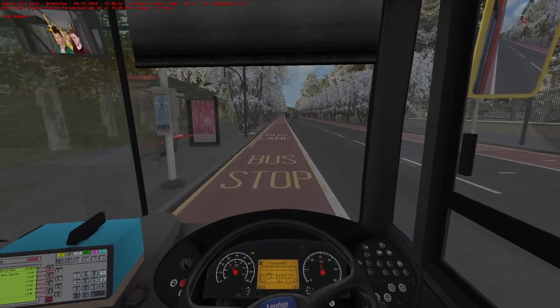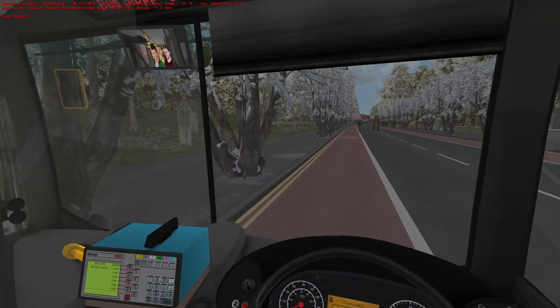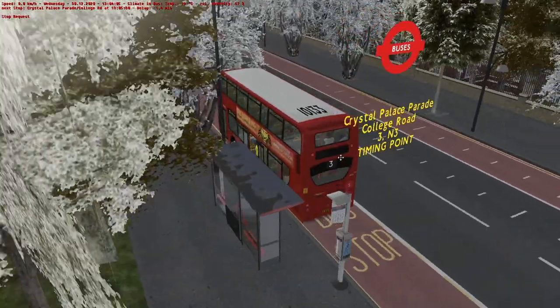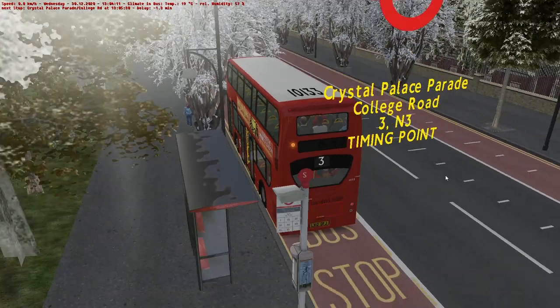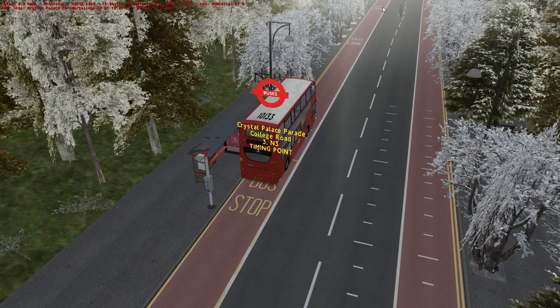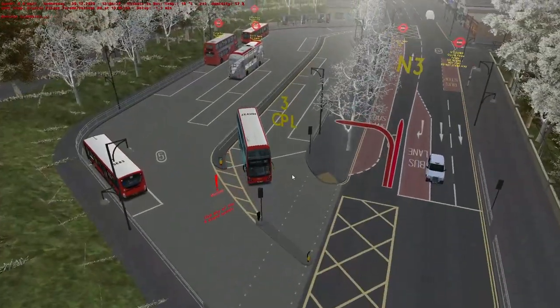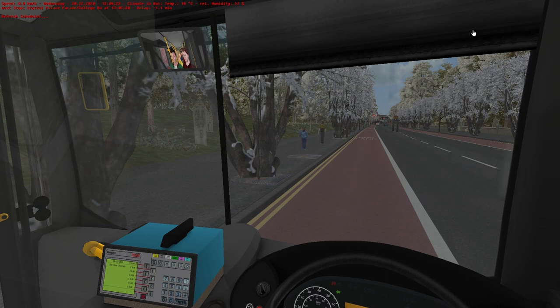Oh, I've just realised we've just gone whizzing past the timing point. Never mind. Why is there a timing point there? We've not gone whizzing past. The door is, you know, that's good stopping, I would say. I wonder why there's a timing point here when the bus station is just literally here. Do you reckon it's so that too many threes don't end up in the bus station at the same time?